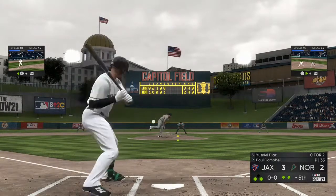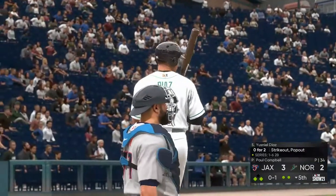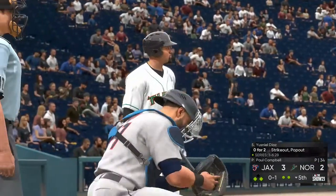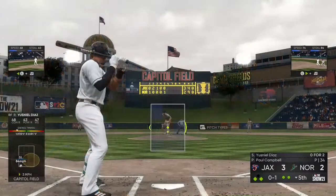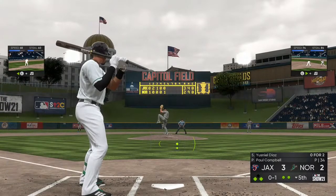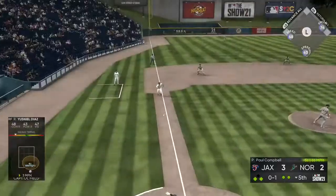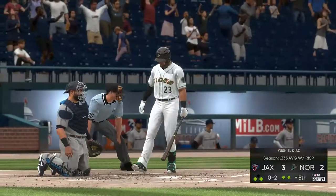Standing in now, Yusniel Diaz, as he'll cut on and miss it. A good slider at the knees for strike 1. He's 0 for 2 in the ballgame so far. Trying to hold the lead. Here's the delivery. Slow roller down the third baseline, but this will wind up a foul ball.